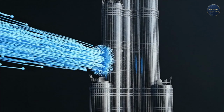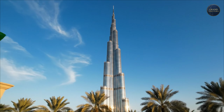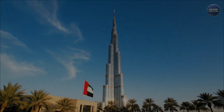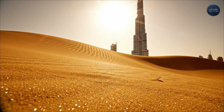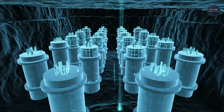But to cheat the wind, you first have to conquer the sand. The skyscraper rests on 192 concrete and steel piles, buried over 150 feet deep into the earth. Instead of resting on bedrock, these piles use the immense friction of the surrounding sand and soil to anchor the 500,000-ton structure firmly in place. With the foundation secure, the next record-breaking challenge began.